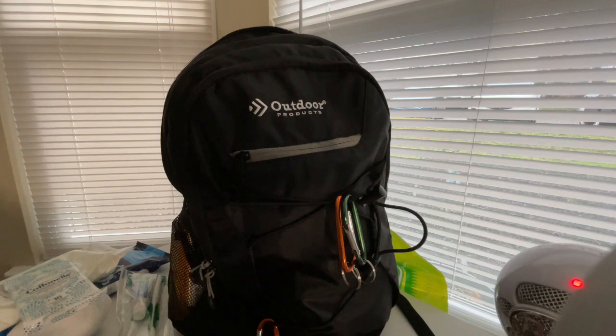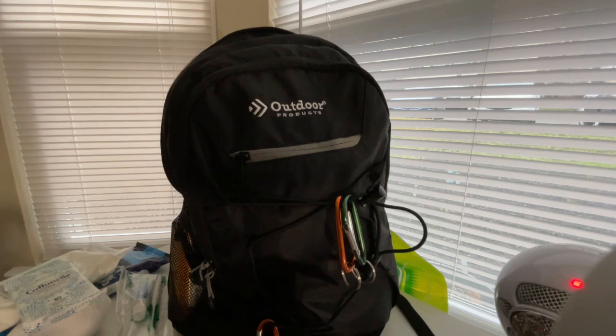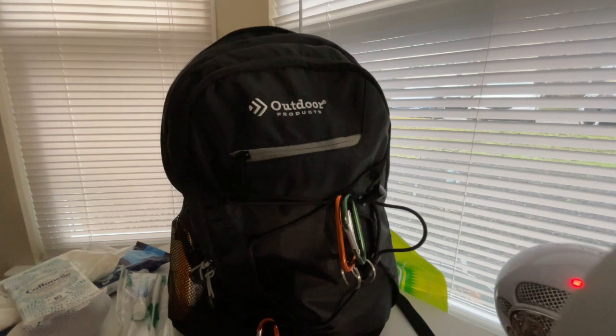Also, there was no food in this bag because I also do have a separate 72-hour food kit as well, and that stays under the bed, but again, this is something we would grab if we were having to leave the apartment in an emergency situation.